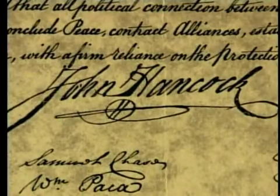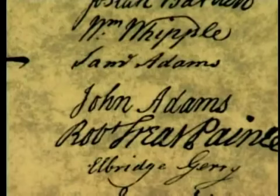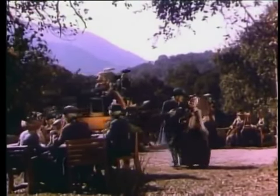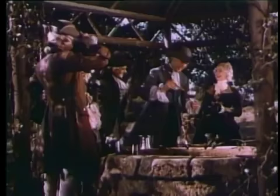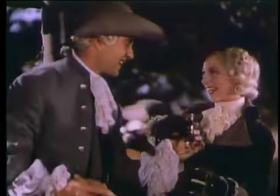By the fall of 1776, it seemed as if everyone wanted to sign, but it hadn't always been that way. Just a few years earlier, the colonists were happily loyal to the British Crown, and the idea of independence was the last thing on their minds.